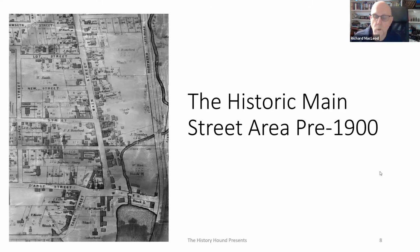Main Street, of course, was an old Indian trail, as you probably know, which we made our Main Street. The other thing that's important to understand is before 1900, Main Street was not a commercial street. Yes, there were businesses on Main Street, but it was primarily a residential street. And I just want to point out a couple of things.